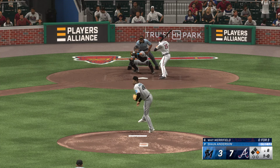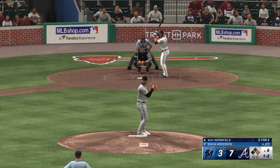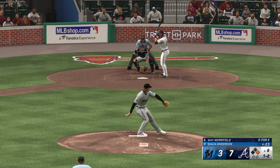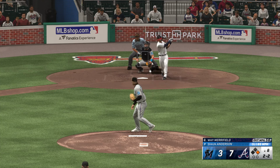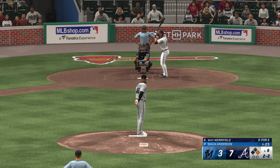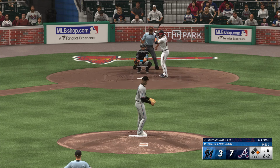The pitch. Swing and a foul over the screen and back out of play. Righty delivers. And they'll do it again. Swing and a miss, struck him out. Slider got him for strike 3.